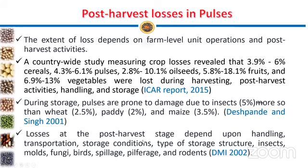Losses at the post-harvest stage depend upon handling, transportation, storage conditions, types of storage structures, insects, molds and fungi, birds, spillage, pilferage, and rodents. So these are the conditions or things which influence post-harvest losses.